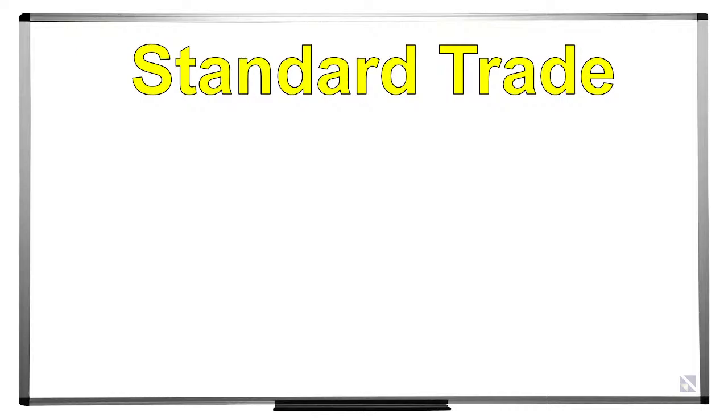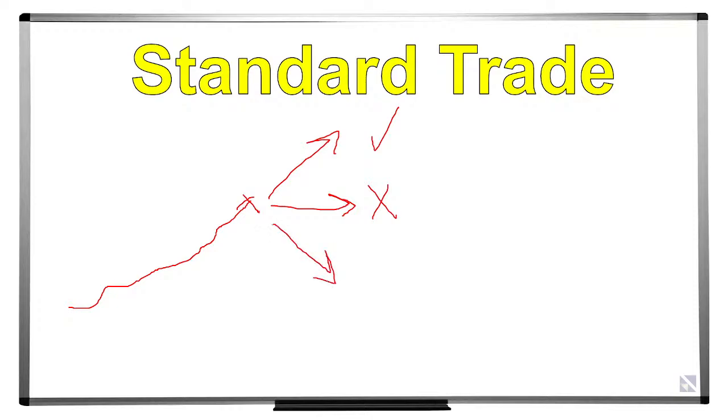This is a standard trade, just drawing it out visually. Basically, a standard trade is a stock is going up and you buy it here. A standard trade means you can only make money if it goes up. If it goes sideways, your money's tied up, even though you're not losing money. Your money's tied up, and it's not the best case scenario. So I'm going to put an X there. And if the stock comes down, that's not good. So that's a standard trade. That's 1 out of 3 scenarios where you make money. So right out of the gate, it's basically a 33% probability of a good scenario coming out.